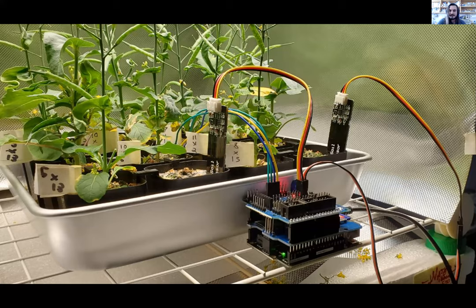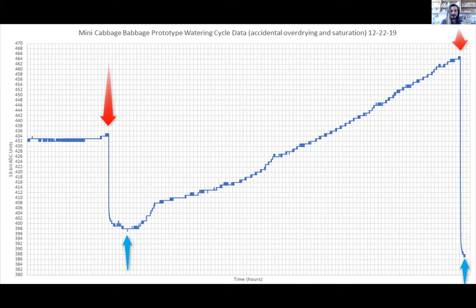These things are extremely cheap. You can daisy chain as many as you'd like, and it just runs off of an Arduino. So I took some time to measure the drying and the wetting point, right? So down means wet, up means dry. So as it gets more wet, the ADC units go down.